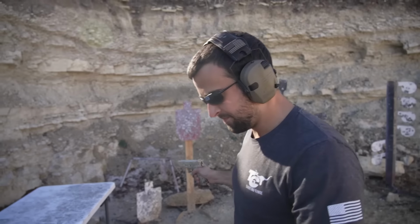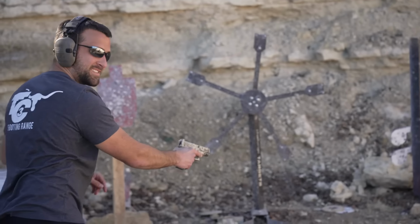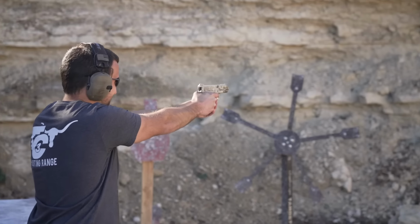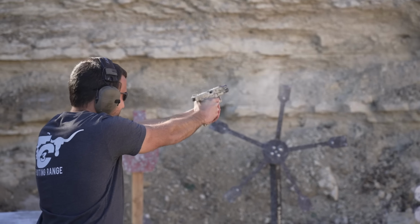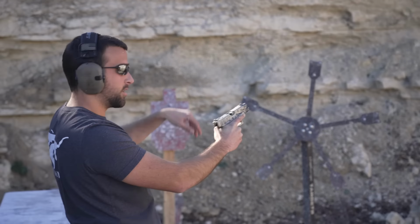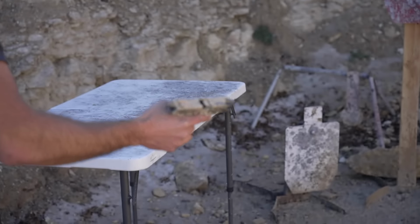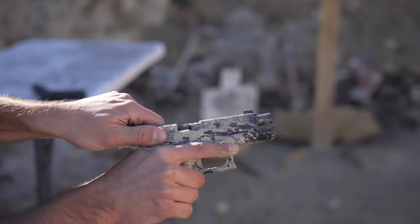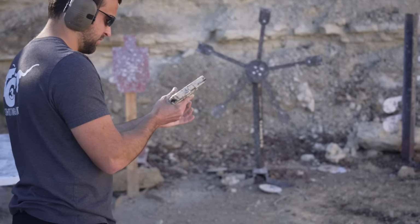So 1 in the chamber. You might want to back up. I'll take the brunt of it. All right, you good? Oh gosh, I just closed my eyes. Okay, little malfunction. I want to check it out here. First off, I'll dump the mag real quick. Yeah. All right, that was an empty casing.